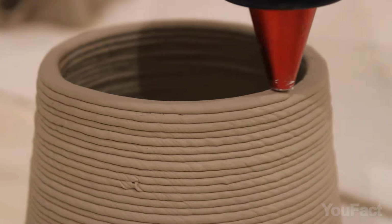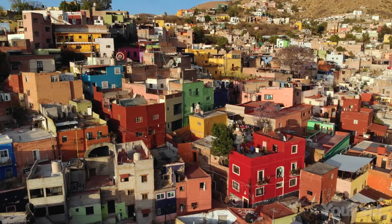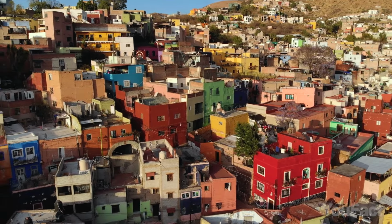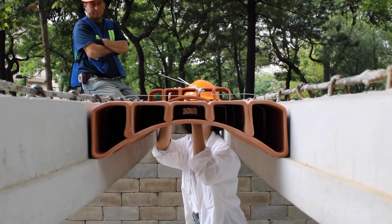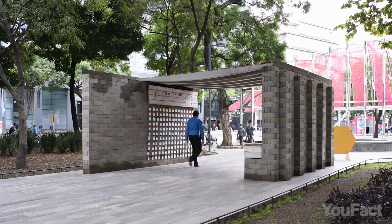This technology isn't entirely new. Mexicans have been successfully applying it in the construction of housing communities across Mexico for over 30 years. It's just been reinterpreted with a post-tensioning system that allows for easy assembly and disassembly.